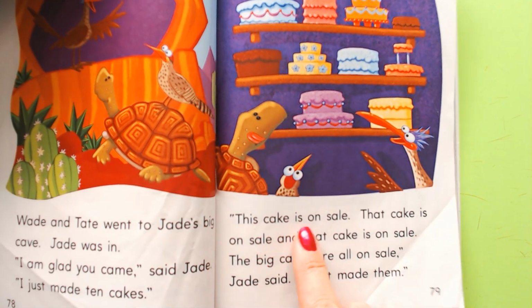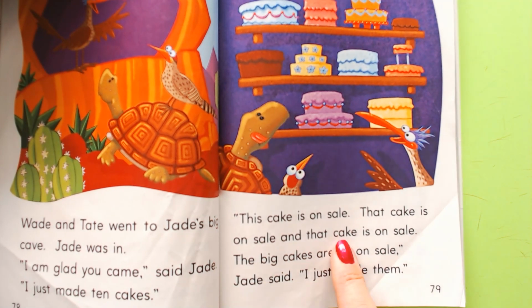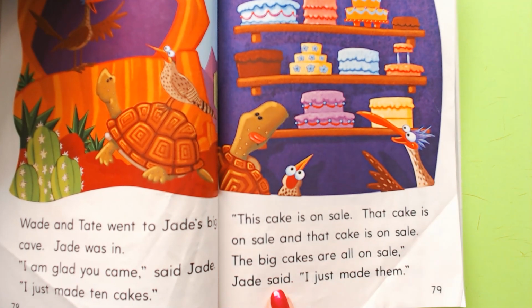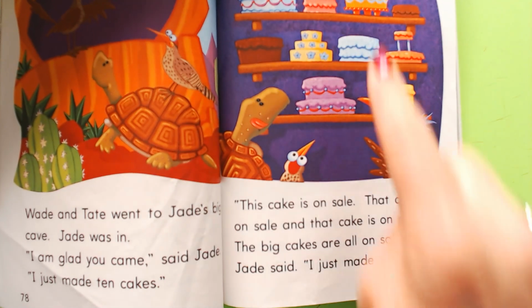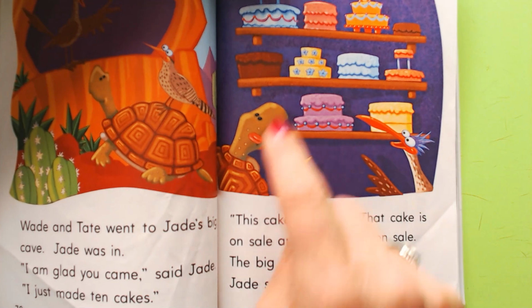This cake is on sale, that cake is on sale, and that cake is on sale. The big cakes are all on sale, Jade said. I just made them. That must be one of the big cakes. That's one of the big cakes. I would consider these big, these three-tiered ones.